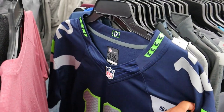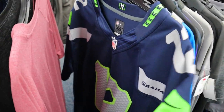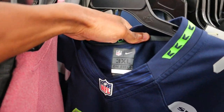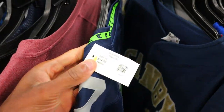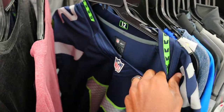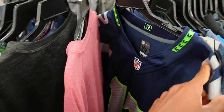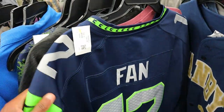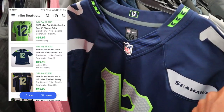Alrighty guys, so checking out this Nike Seattle Seahawks fan jersey right here. And looks like it's a bigger size than men's 3XL. And it's only 15 bucks right here. And I know football season is coming up pretty quick. And this one right here is consistently selling for like 50 bucks, and there's a lot of them that's been selling here lately too, and I'm guessing that's because football's starting. And so at 15, I'll go ahead and pick this one up right here.